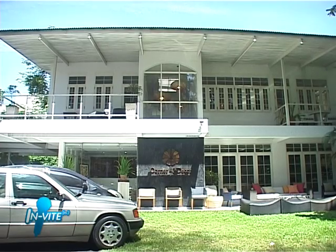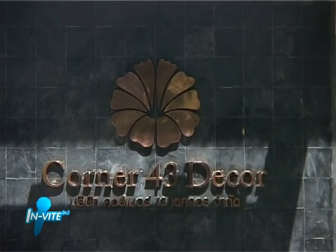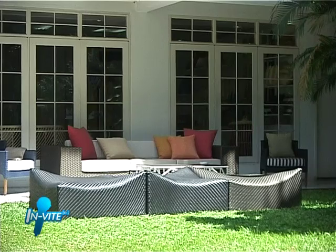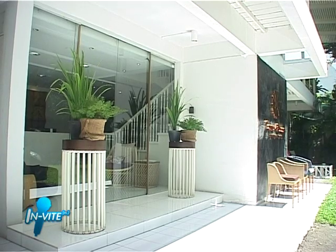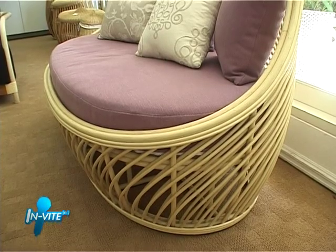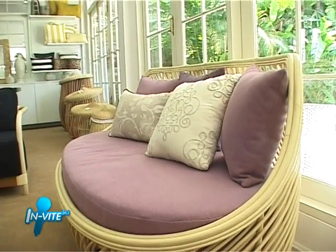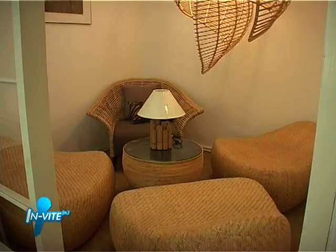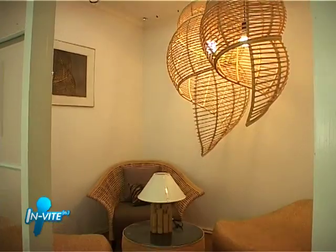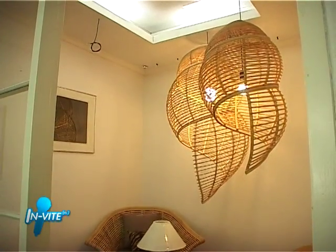Corner 43 Decor was established in 1987. In case you're wondering about the name, the showroom used to be located on the corner of Sukhumvit 43. The company creates well-designed furniture and decorative items using mostly locally sourced materials. Each piece has been meticulously handcrafted using traditional skills and techniques.